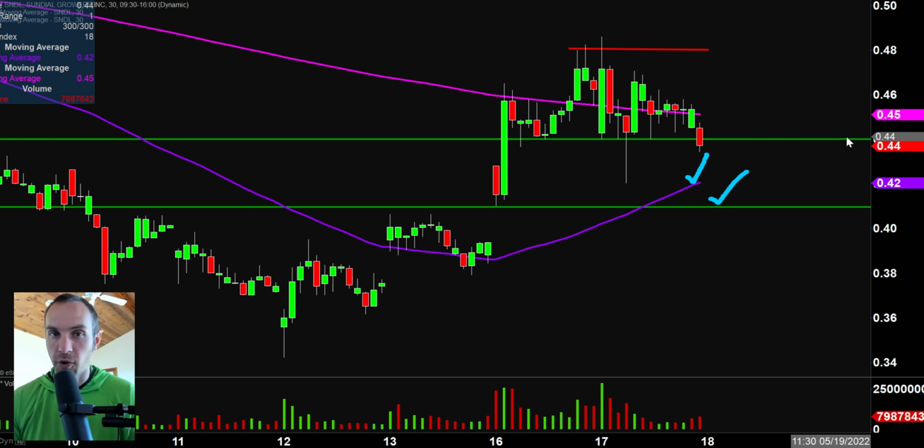So like I said, 44 cents doesn't make or break anything. It was just one of those areas that, had the price stayed above it, that would have made things look the healthiest. But again, not the end of the world. So keep an eye on that 50-period moving average and then 41 cents as far as supports are concerned.